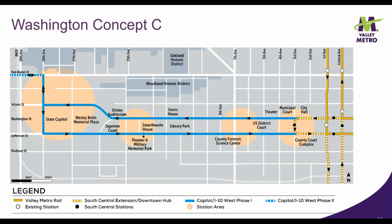In Concept C, westbound light rail is on Washington and Adams Streets and eastbound on Jefferson between downtown and 17th Avenue, with multiple options west of 17th Avenue to connect to 19th Avenue and Van Buren. Key considerations for this concept include: 1. Potential impacts to state properties. 2. With only one track each on Washington and Jefferson, light rail will take less space in the roadway. And 3. Less difficulty to fit in the narrow right-of-way on Adams Street curve near Wesley Bolin Park, with only one track being necessary in this section.